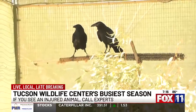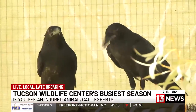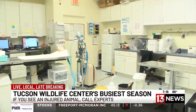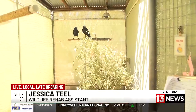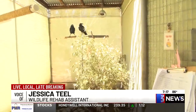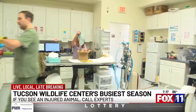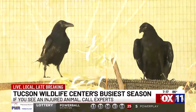For birds like this feather-singed raven, recovery is a step-by-step process. They go from the hospital, and they'll stay in the ICU while they're on medication and getting medical care. Once they are out of medical care, they'll come into the smaller pens and get acclimated to the wild. And then when they're closer to being released, we'll bring them into the flight cages so they can really get those muscles built up and get their flight conditioning.